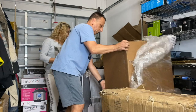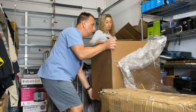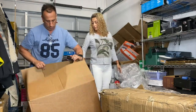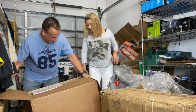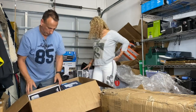We don't need that knife. We're going to pull it down here. Yeah, let me pull this down. Okay, so this has got a lot of goodies in this one. All right. Oh my goodness. So, really cool. Now we'll leave it just like this.